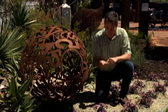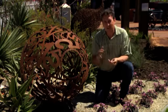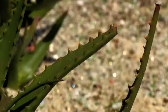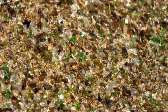Possibly the most exciting innovation at the show for most visitors has been this one here. Now, it's that recycling theme again, but recycling glass. So your yellow bin with its bottles that are going out, this is where they end up. Perth Bin Hire takes them, crushes them, and then puts them through a tumbler.